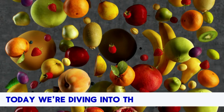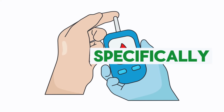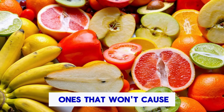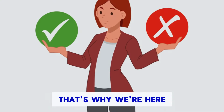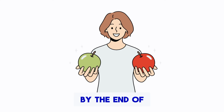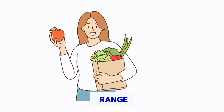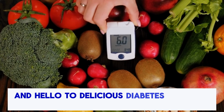Today, we're diving into the world of fruits and their impact on blood sugar levels, specifically for those with diabetes. We all know that a balanced diet includes fruits, but finding the right ones that won't cause a spike in blood sugar levels can be a challenge. That's why we're here to guide you through the best and worst fruits for diabetes. By the end of this video, you'll have a clear understanding of which fruits you should be eating to keep your blood sugar in a healthy range. Say goodbye to confusion and hello to delicious diabetes-friendly fruits.